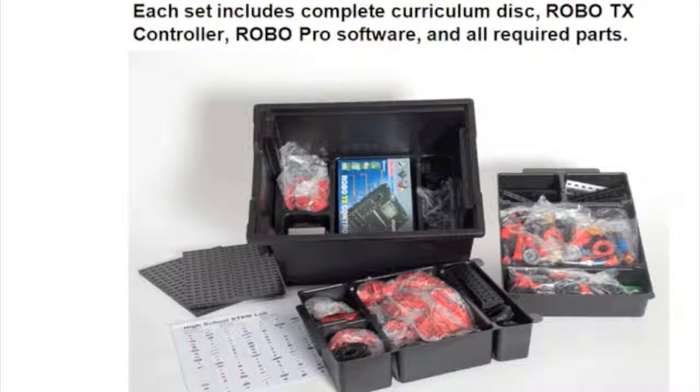Now, keeping this in mind, let's take the average classroom of 20 students, let's say. For them, you would use anywhere from, let's say, 5 to 10 of the STEM lab sets, depending on the section, whether you're covering the middle school or the high school section, and the budget you're working with. Again, you essentially want to aim for 2 students per set.